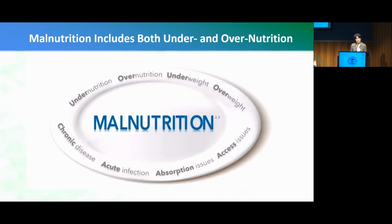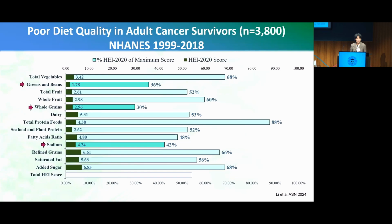And the scope of malnutrition has now been expanded to include both under and overnutrition, such as overweight, obesity, and diet-related chronic health conditions. One of my doctoral students, Zhang Li, has assessed diet quality of 3,800 adult cancer survivors in the US, using the Healthy Eating Index, HEI, which measures how well a person's diet follows the dietary guidelines for Americans.